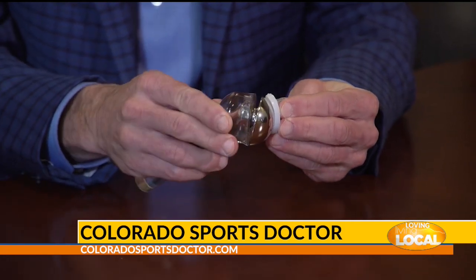The purpose of doing this is when somebody has complete breakdown of all the cartilage in their shoulder. So they have no cartilage and they lose mobility, and pain is really the primary reason to do the surgery.